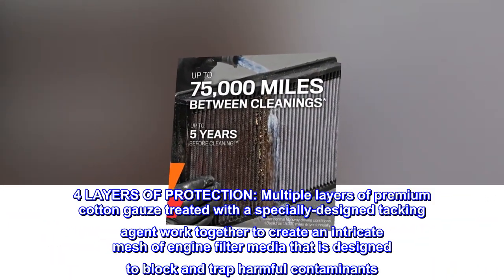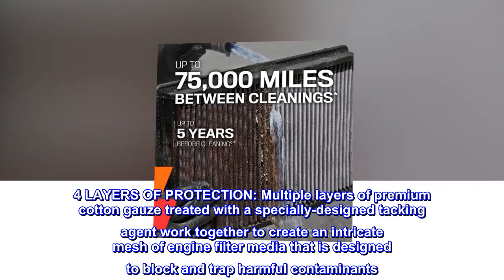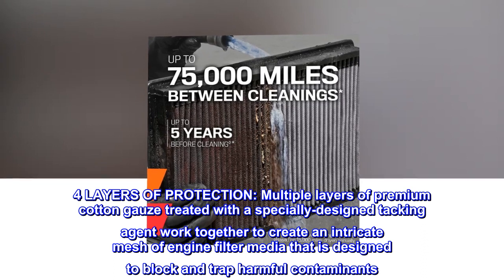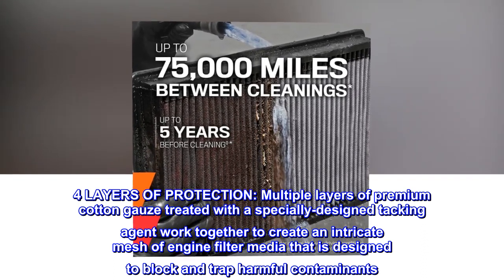4 layers of protection. Multiple layers of premium cotton gauze treated with a specially designed tacking agent work together to create an intricate mesh of engine filter media that is designed to block and trap harmful contaminants.